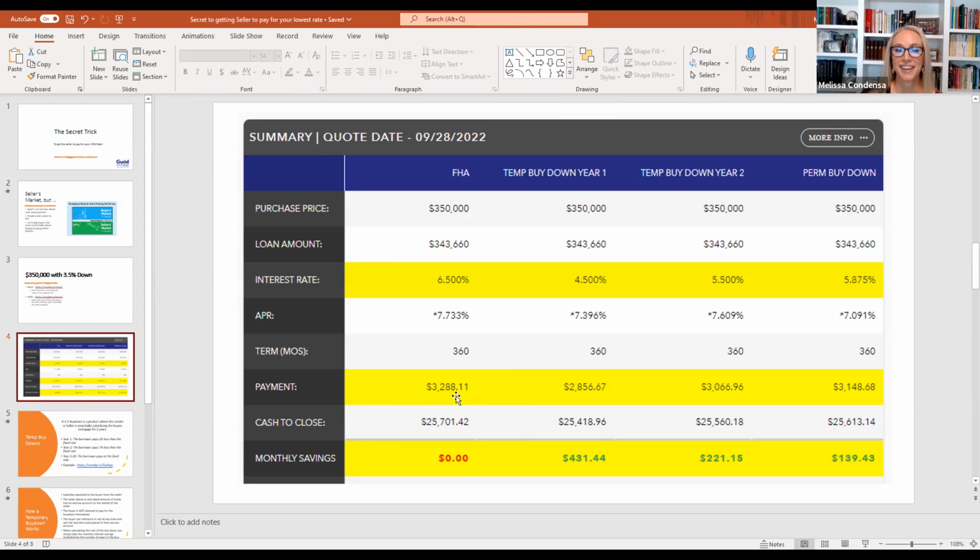You might say that's too high. You don't want to pay that payment. So what you can do is ask the seller to pay a concession of about $8,000. It's a little less than $8,000. Let's say it's $8,000 and buy that rate down. Two different ways you can do it. One is temporary, one is permanent.